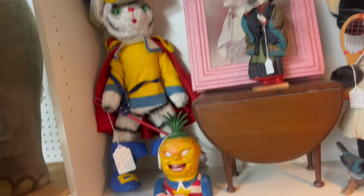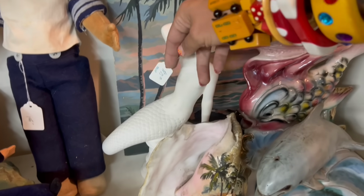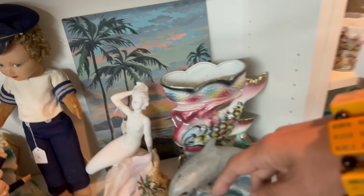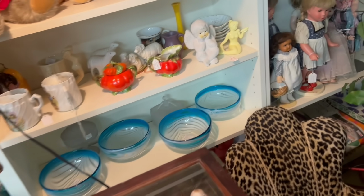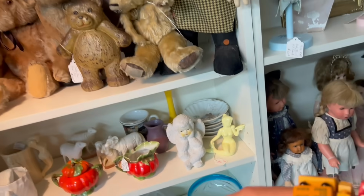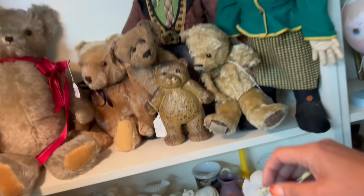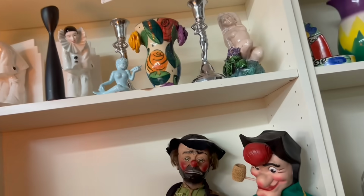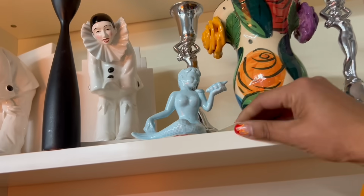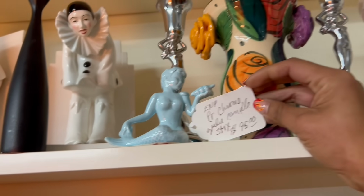Wait, 15% off? They never give a discount. That's awesome. Oh, so cool. Not that it makes like a difference for much. 75. Wait. 75? Wow. That seems reasonable for what it is. And over here, another little mermaid. That one's 28. Look at this crazy thing. It's cast metal. Oh, this. The candlesticks. Yeah, wow. How much are the candlesticks? 95. Chrome.